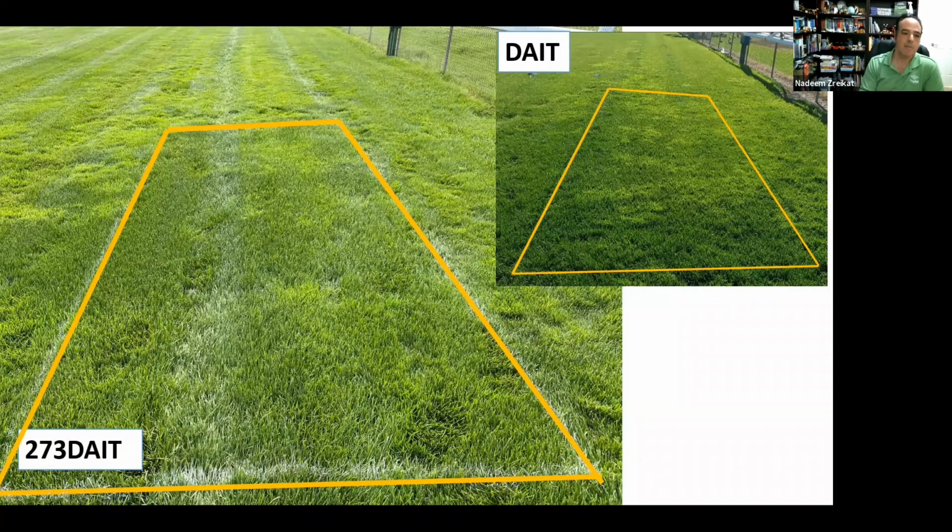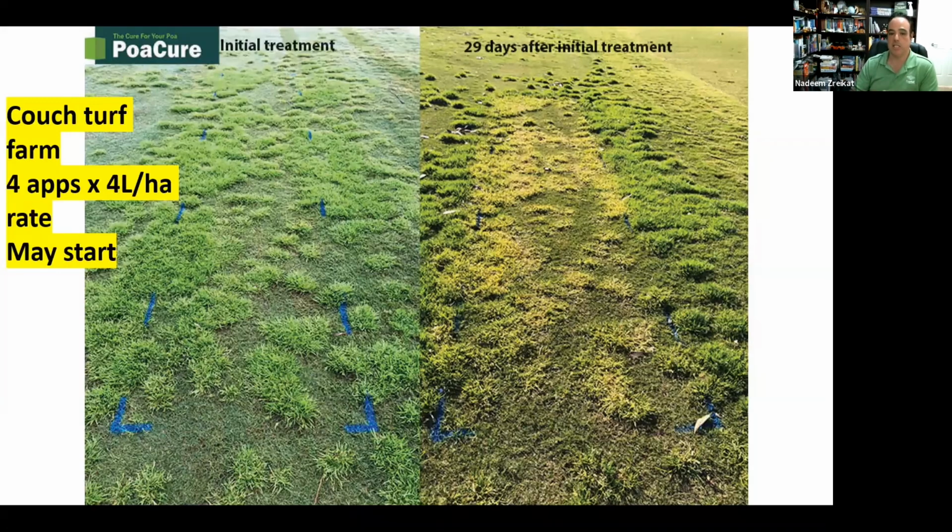This was a turf farm. Some of you, if you're in Victoria, might have seen me present this at the country meeting last year. Briefly, this is a longer term result than what I had then. This is, again, 4 applications, 4 litres a hectare, starting in May. I call this cauliflower poa. Absolutely beautiful poa if you're growing poa, but we wanted to kill it, obviously.